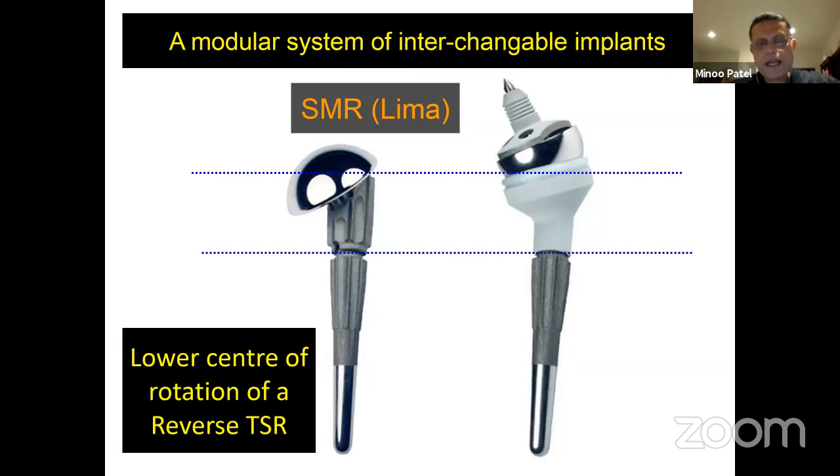I tend to use a modular system, so I can convert from a hemi to a reverse, or if the reverse fails for whatever reason, you convert that to a hemi. But this is a distal fixation stem, and this is very important. This is almost like one of those revision stems that people used for revision total hips. Fixation is all distal. So you can use them even in a trauma situation, even in the elderly, as a press fit implant, and then you can build up on top.